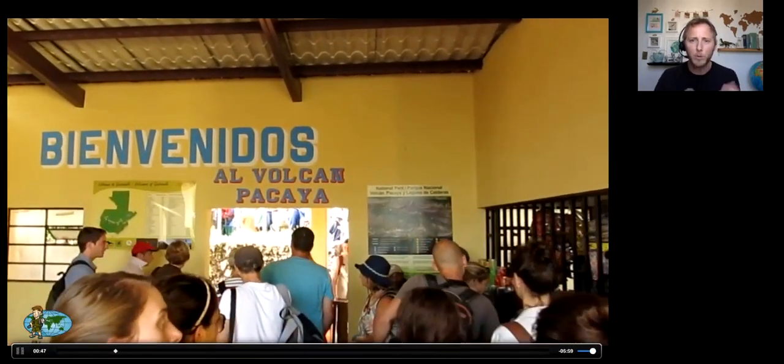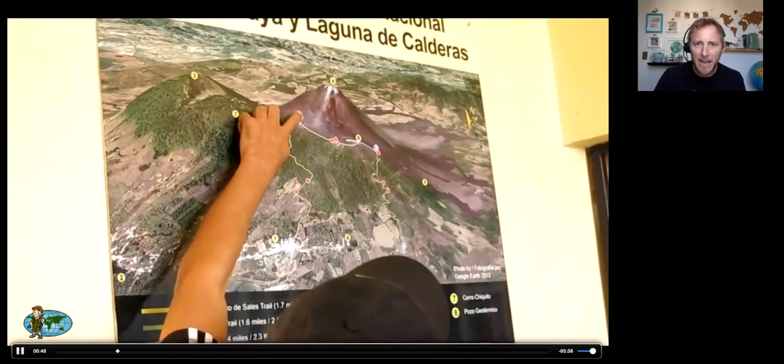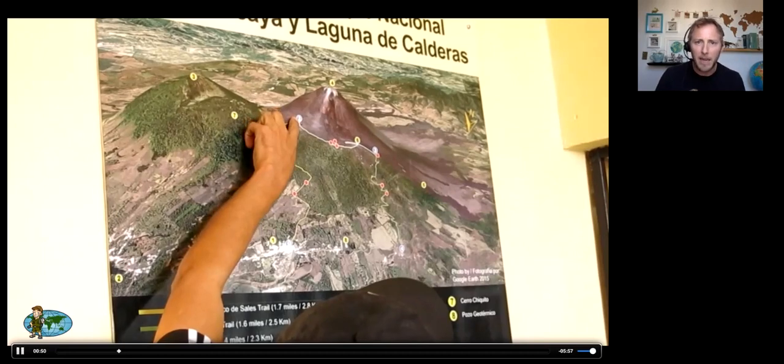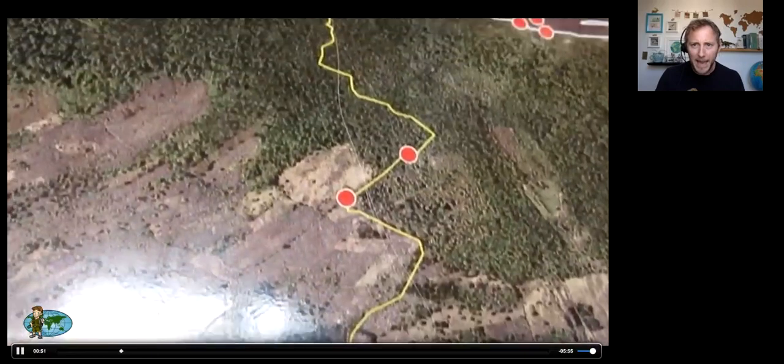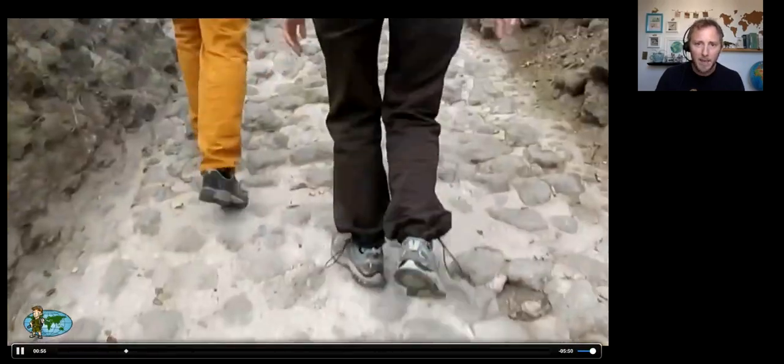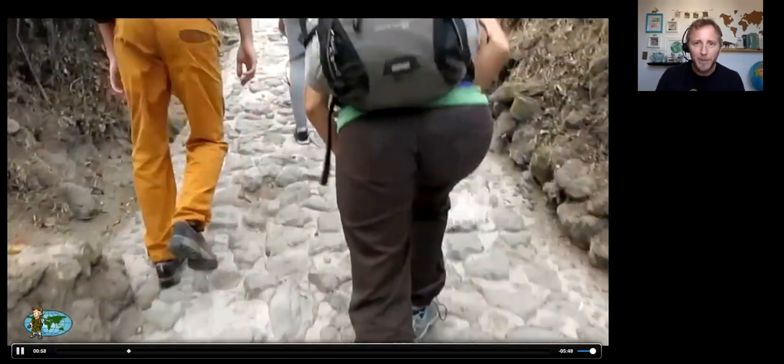Well, the first thing you do when you come to the visitor center at Volcan Pacaya is you meet up with a guide. So you have to go up to the volcano with a guide, and we're going to meet ours. Our guide tells us where we're going to hike to, shows us on a map, and points out some of the safe and dangerous areas to stay away from. And after our briefing of our hike, we get to actually hike up.